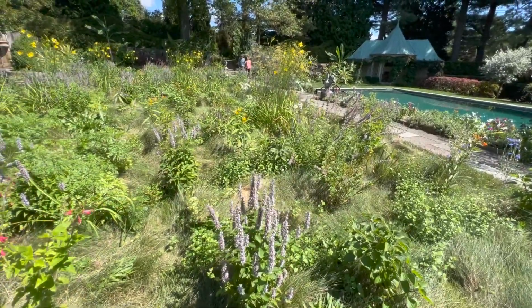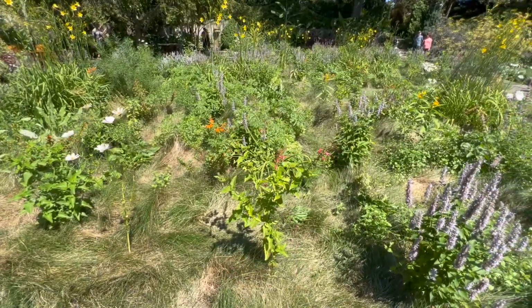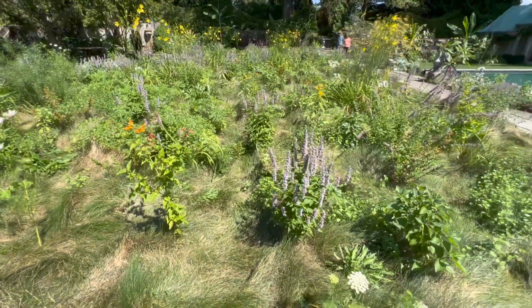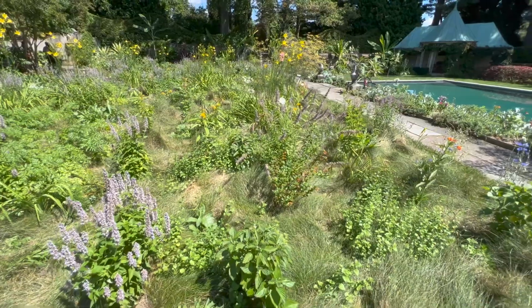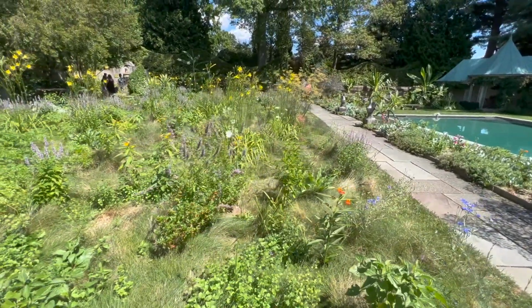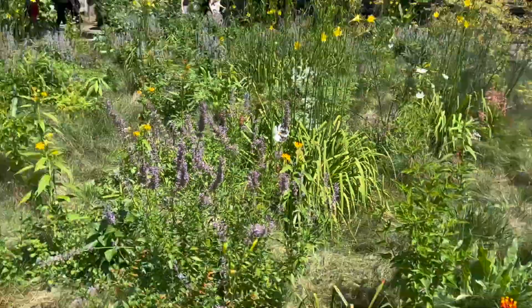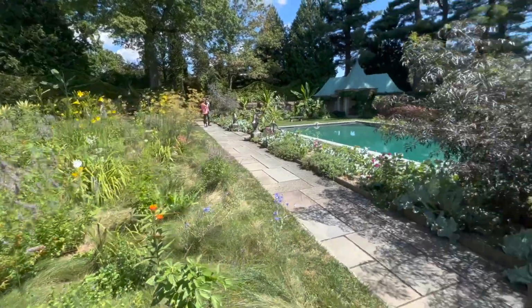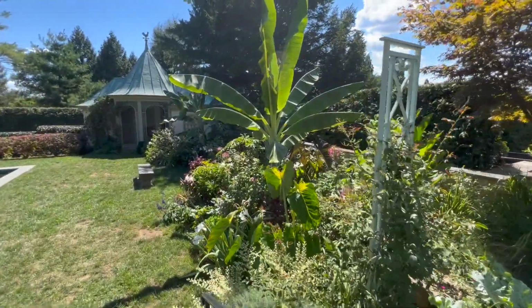Garden. I see some cosmos in there. It looks like salvia. I see meadow sage. It looks like I see some butterfly weed, lilies. Oh, I see those double click cosmos. Let me see if I can zoom in on it. Yeah, right there. And here we got a pool. Oh my gosh. This is amazing.